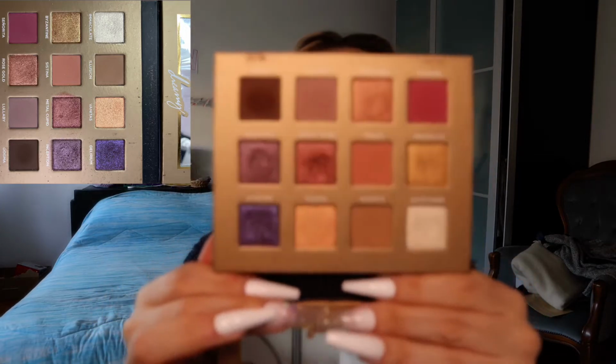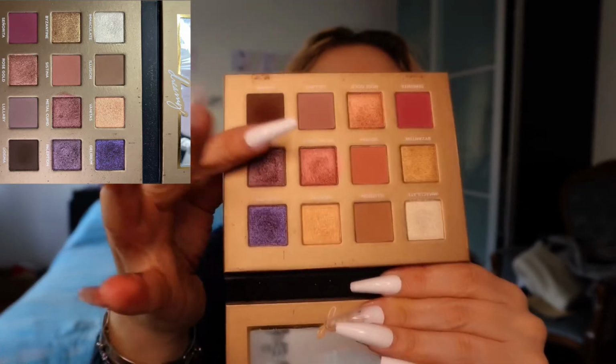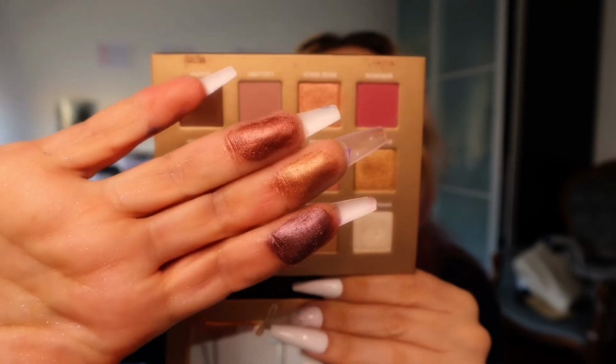Then we have the Nabla Dreamy palette. That's one. This one is the one I used the most. I love these three shades so much. Look. The color scheme maybe looks like it's quite always the same. Sometimes you have an additional blue-green pan, but the rest of the setup of the palette is quite pinky, browny, goldy. Yes, that's true.